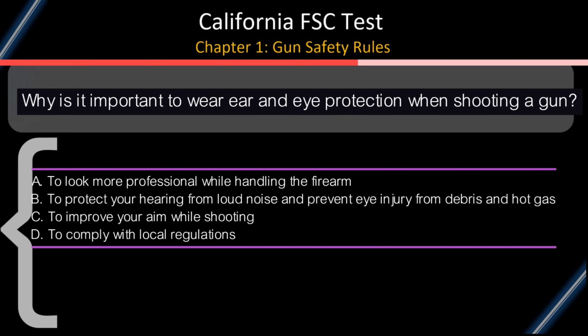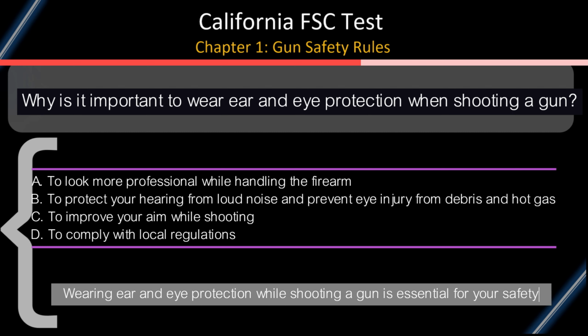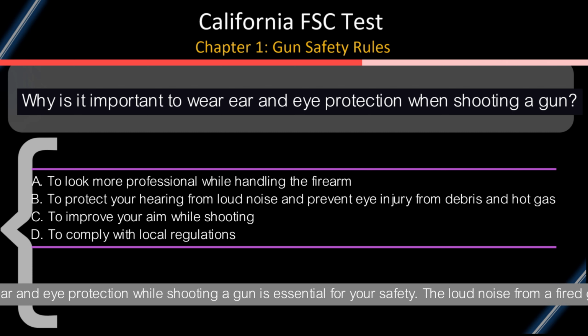Answer: B. Wearing ear and eye protection while shooting a gun is essential for your safety. The loud noise from a fired gun can cause hearing damage, while debris and hot gas emitted during shooting can lead to eye injuries.